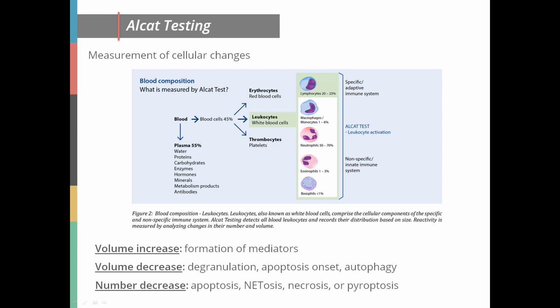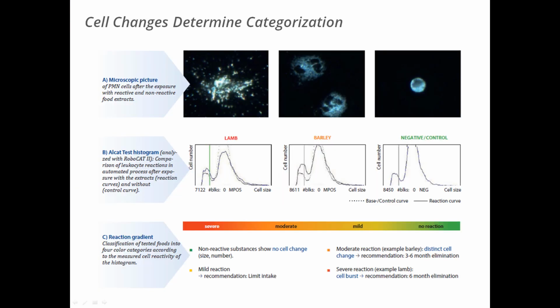Cell volume increase is usually associated with when an immune stimulus promotes an effector cell response that involves formation of mediators. Cell volume decrease is usually reflective of degranulation, onset of apoptosis, and autophagy. Cell number decrease is indicative of apoptosis, netosis, necrosis, or pyroptosis. Remember, the Alcat test analyzes the effect of each individual test substance on the leukocytes.